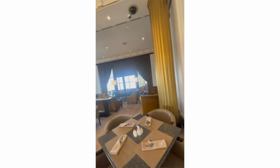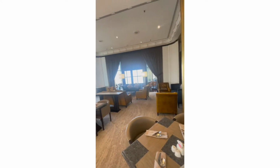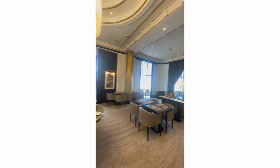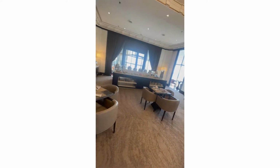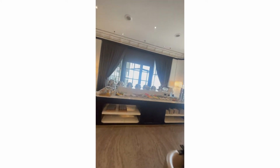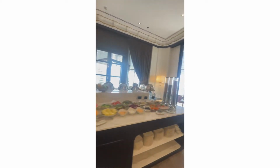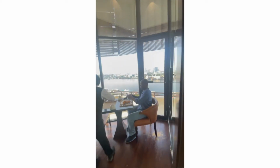It's the same food, but it is much nicer than the buffet that I showed you earlier, and it's pretty much empty because nobody knows about it. So if you do want to get breakfast, the 10th floor is your place to go. Of course, you have to have paid just like you would for the buffet, but it's really nice, and you can see this beautiful view of Deira when you go as well.